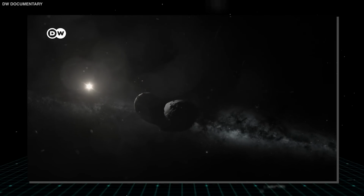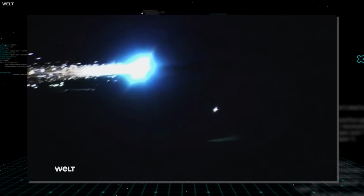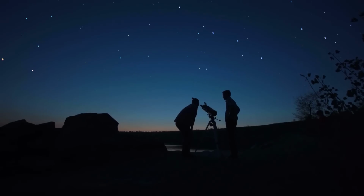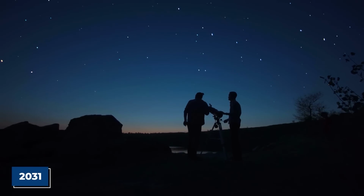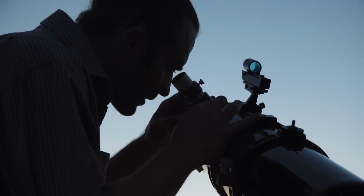Bernardinelli-Bernstein could shine as brightly in the night sky as Saturn's largest moon Titan, depending on how much gas the comet emits as its ice is vaporized in the sun's glare. If this is the case, the comet should be visible in 2031 with a good backyard telescope. Amateur astronomers are going to have a field day with this.